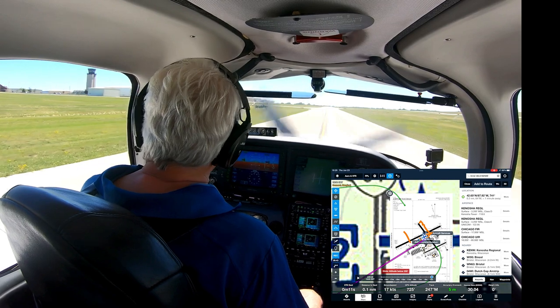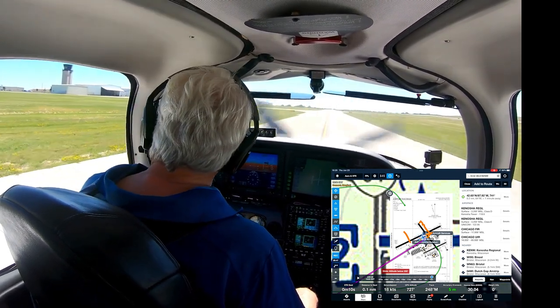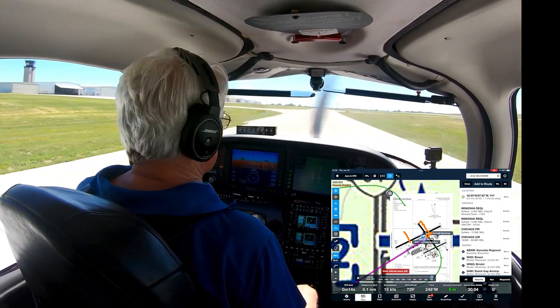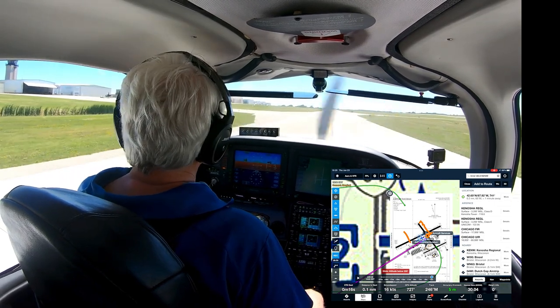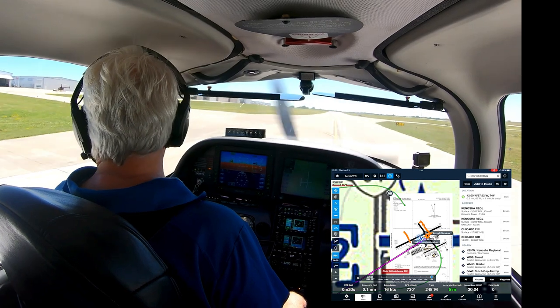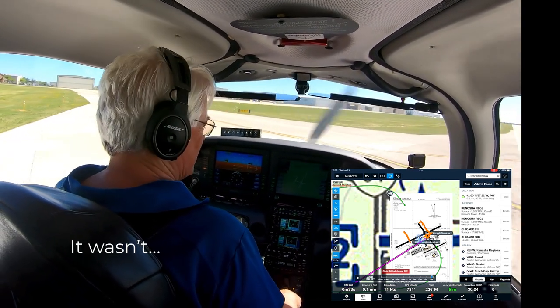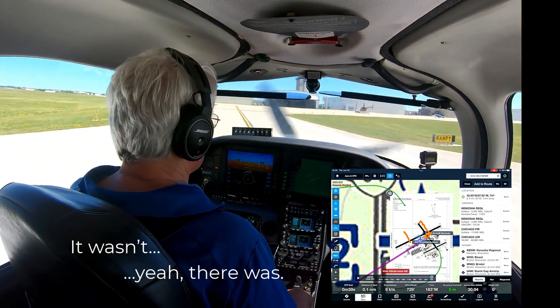Alright, well, we'll head back. That was a nice short flight. And we'll put the airplane away and see what breaker that is, because that's interesting. A lot of times when that happens, it's just the breaker itself that needs to be replaced. I don't think there's any kind of a shorting here anyway. I mean, everything's working properly, so.